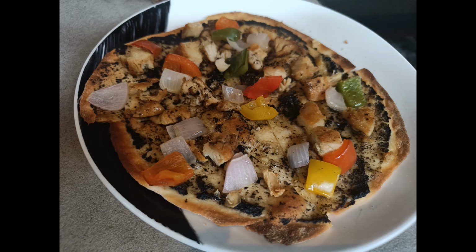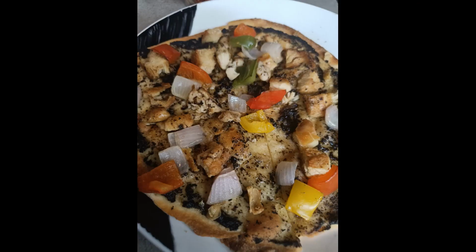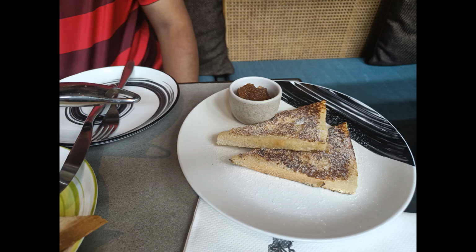We ordered some pizza, which was like a flatbread which had chicken and vegetables on top. It was really yummy. And we ordered a Melmere juice to go along with it. It was tasty as well. We ordered shakshuka with bread and the shakshuka was also very nice. And we ordered a French toast along with fruit components to go along with it.